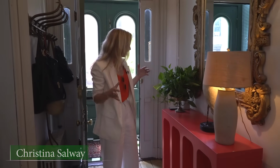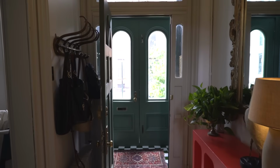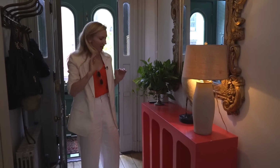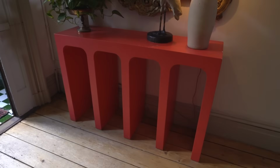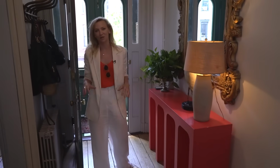So you come in and the first thing you see is our front entryway. And I was really driven by function as much as aesthetics in this space. I always think you need a place to put your stuff down when you walk in. And I have an 11-year-old son, so I need a place to put shoes immediately, because otherwise there will be shoes and bags and stuff everywhere.